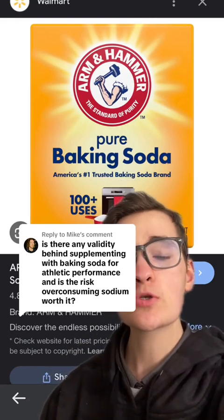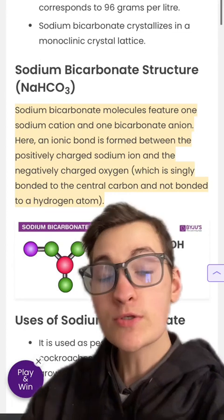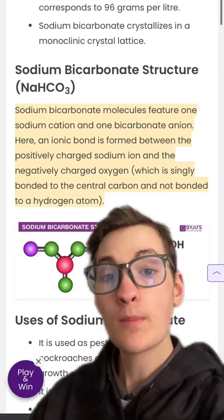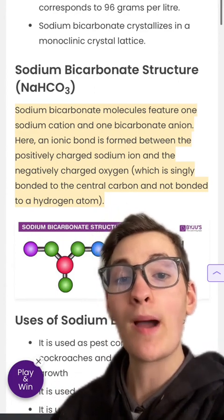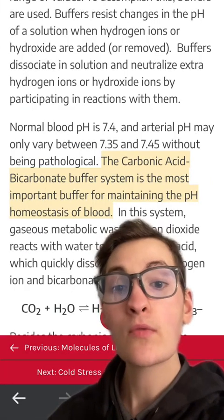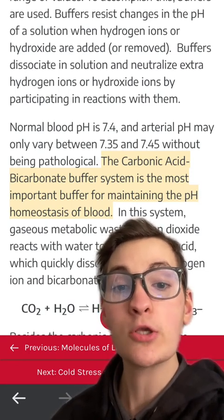Did you know that baking soda is one of the cheapest performance-enhancing supplements that you can take? The reason for this is quite fascinating. Baking soda, also known as sodium bicarbonate, is simply a sodium molecule bound to a bicarbonate molecule. That bicarbonate molecule is considered one of the most important buffers within the human body.